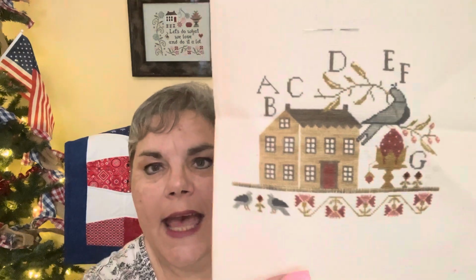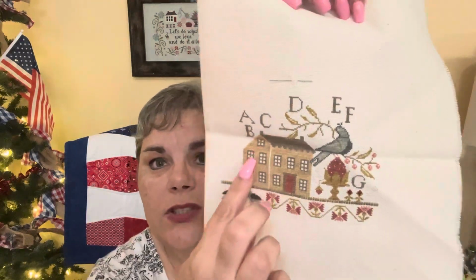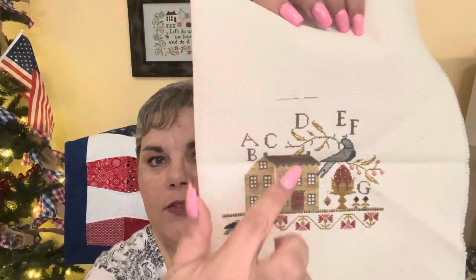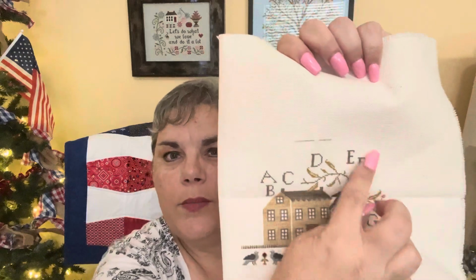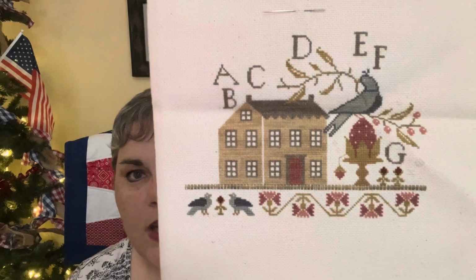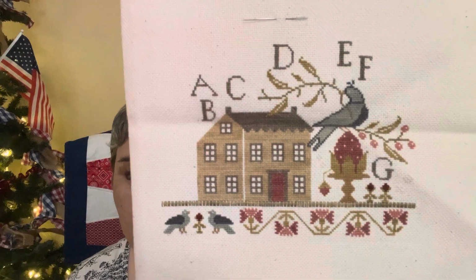And when I took it out, I had everything done except I didn't have the whole house finished or all the letters. So I went ahead and finished the house and I did all the letters. So really now all I have left is a couple of little berries on there. There's a little border thingy that goes up like that. And one more little motif right there. And then I'll finally be finished with this one. I'm stitching it over one on 28 count Lugana. So it's coming along nicely.